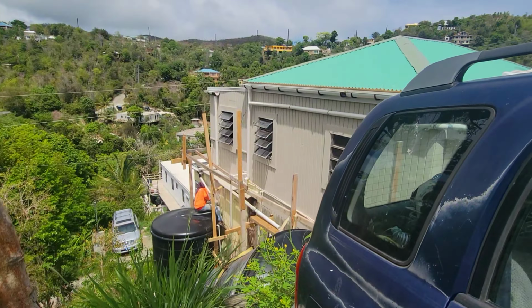But yeah, this is where we are. Whew, I can't contain my excitement sometimes. I cannot wait until we are able to move in and start decorating. I hope we can get all this stuff done before hurricane season kicks in. We have 2 more weeks before the official start of hurricane season, and I'm very, very anxious.